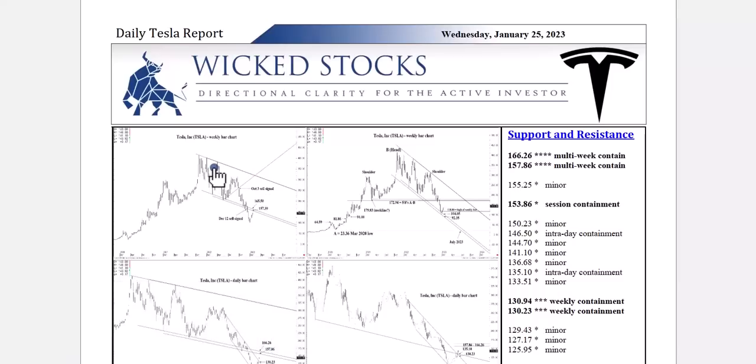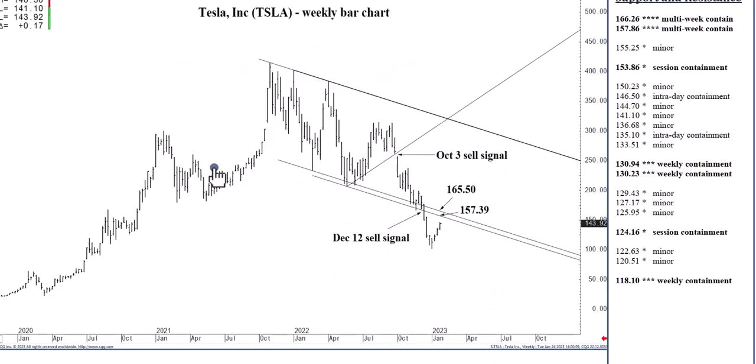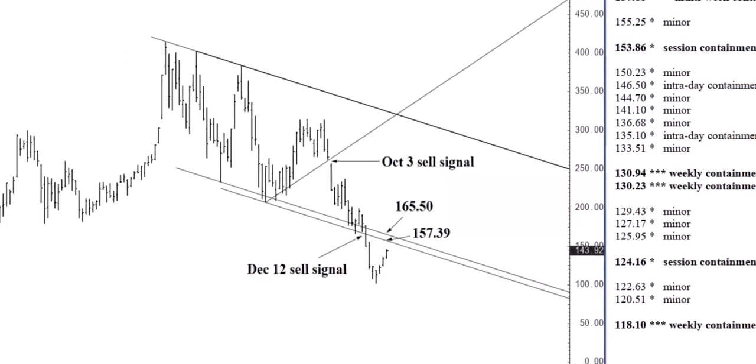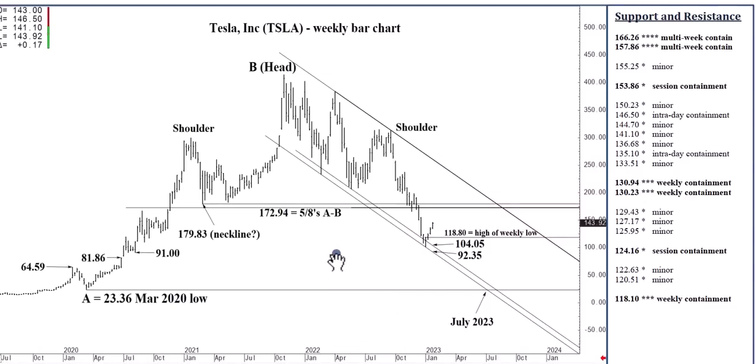So once again, I want to take a look at the big picture and work our way into the day. Back in early December, we had a meaningful sell signal when we closed below these channel structures, presently dropping weekly at 157.39 to 165.50. This is actually now considered a 3 to 5 week objective, but let me back up a little bit. Following the settlement below December 12th, our target was met, and that was a 3 to 5 week objective that was met in about 2.5 weeks.